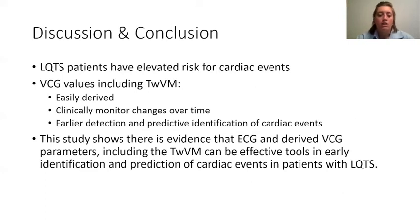In conclusion, this study does show that there is evidence that ECG and derived BCG parameters, including the T-wave vector magnitude, can be effective tools in early identification and prediction of cardiac events in patients with long QT syndrome.